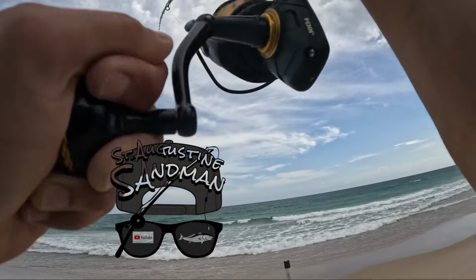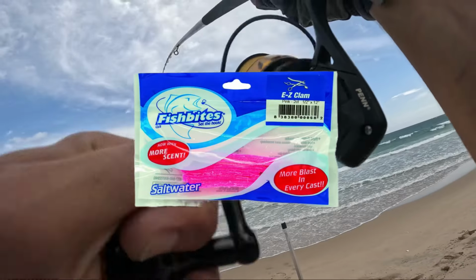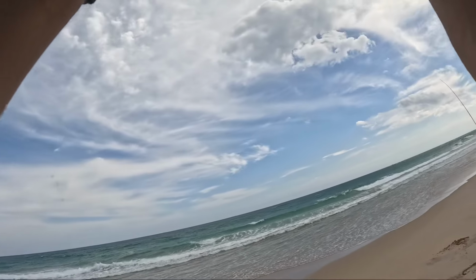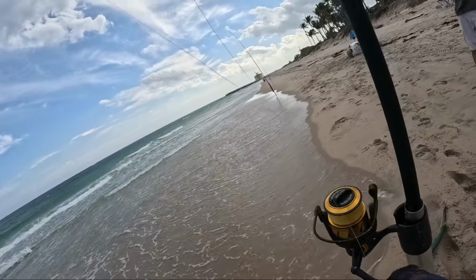This one's a ladyfish. We'll see if we can get this one in. Bait today is pink clam scented fish bites on a Sandman float rig. Woo! It's a wolf. You've never seen that on this channel yet.